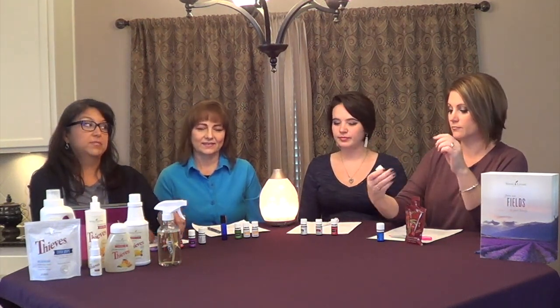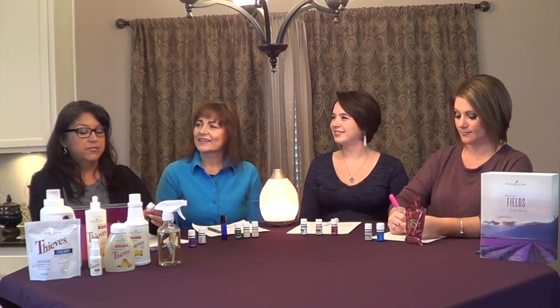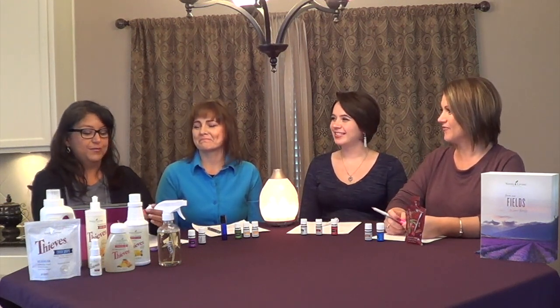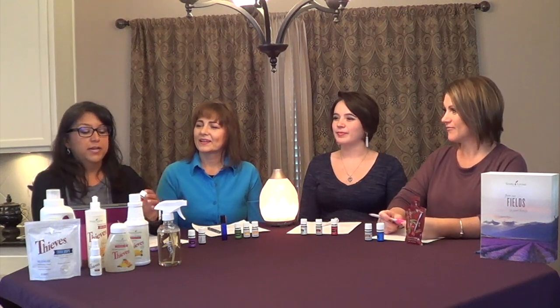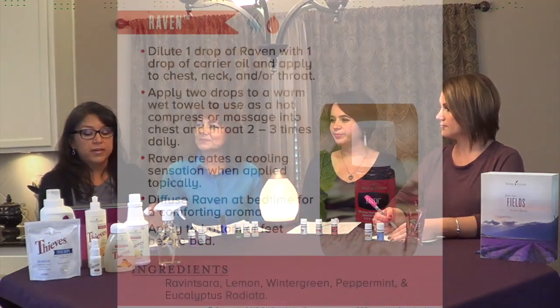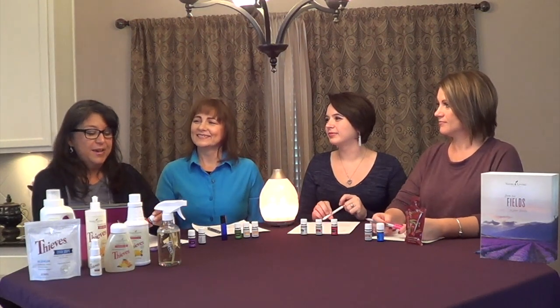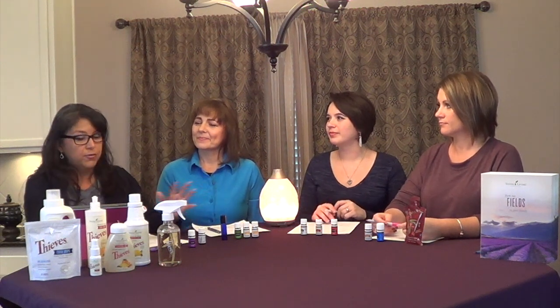Well, something that's not very light is Raven. I love Raven. It gives a lot of good seasonal support for those seasonal sniffles and things like that. Now, Raven is a blend. What's great about blends is that if I need peppermint and can't find peppermint, I know that Raven has peppermint in it, and I can use it, and I'm still getting the peppermint with the benefit of all the other oils that are in there. So Raven has Ravensara, lemon, wintergreen, peppermint, and eucalyptus. All those oils mixed together are good for respiratory support. We're looking at breathing, things like that.